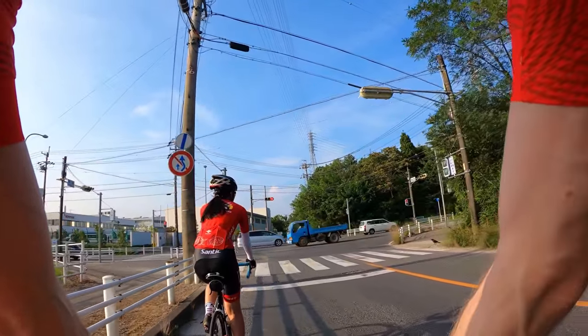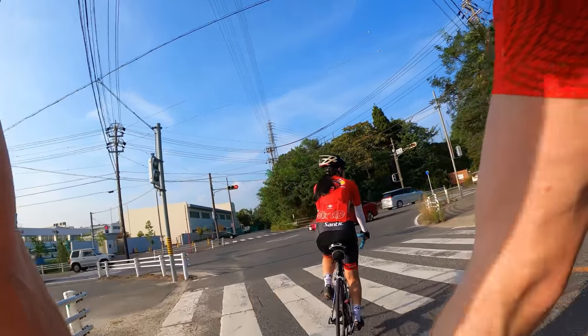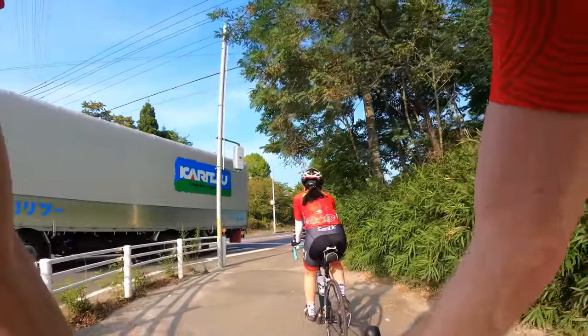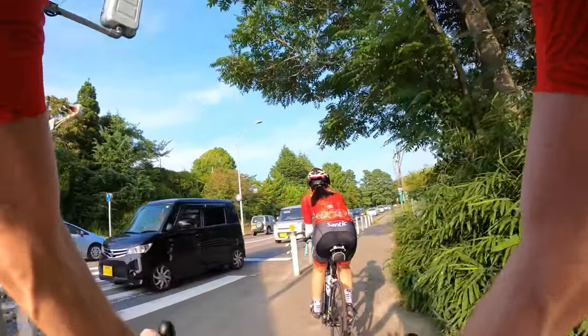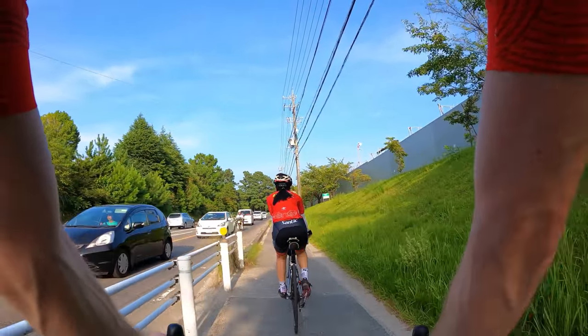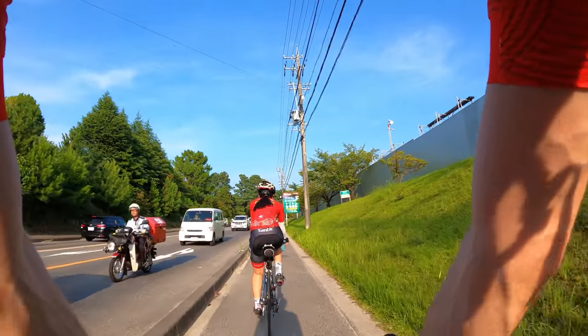Migi. So we're gonna turn right here. Hello, crow. Masugu. And we'll stay on the sidewalk for now because no one rides on these sidewalks.